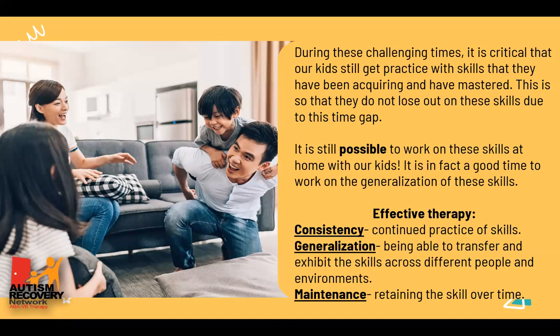So if they are able to display those skills with their teachers, are they also able to display those skills with the parents, with their peers, with their siblings, right? So these are things that we can actually see during these times.